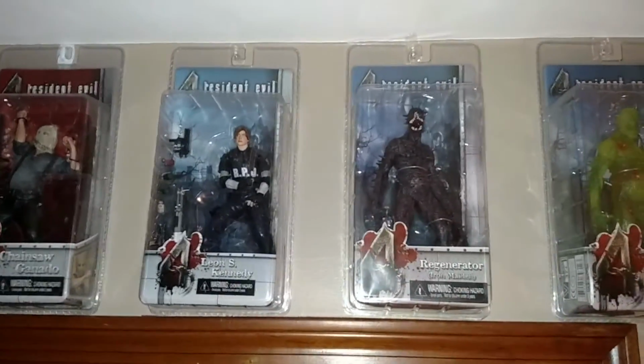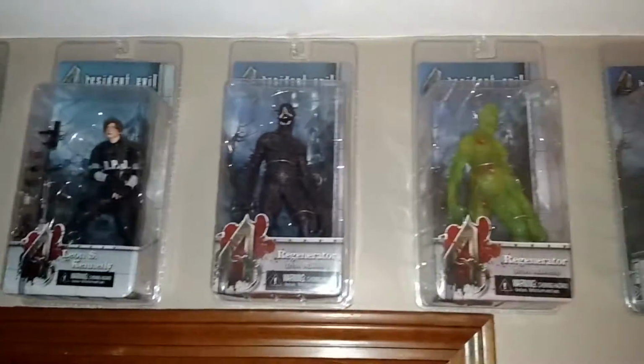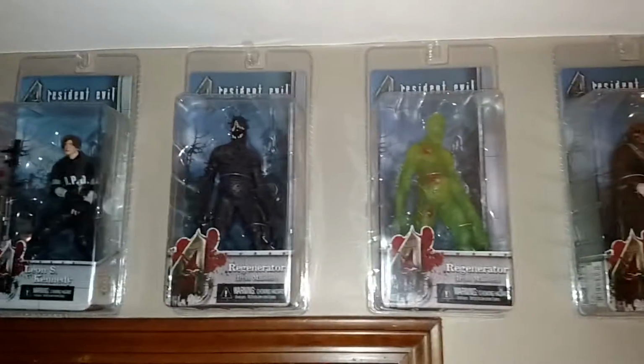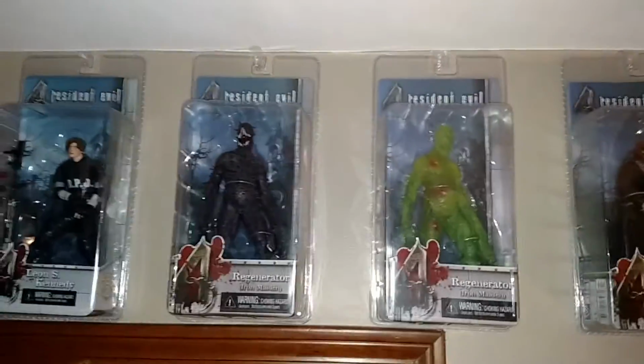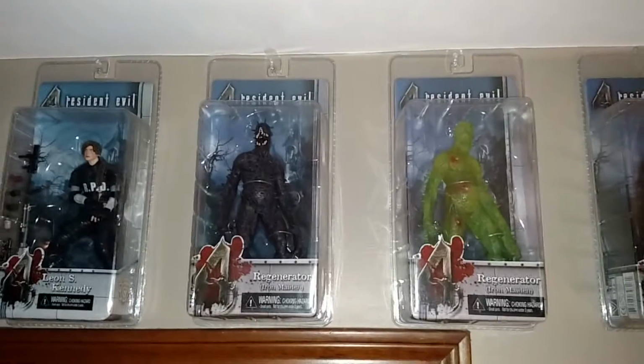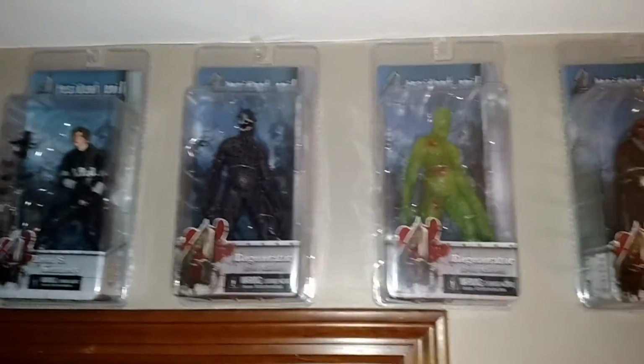We have the Regenerator Iron Maiden, also next to it the variant version, which looks like him through the thermal scope, which in the game gave you the ability to kill them, because unfortunately without looking through the thermal scope you could not see where their vulnerabilities and weak spots were to actually kill them.